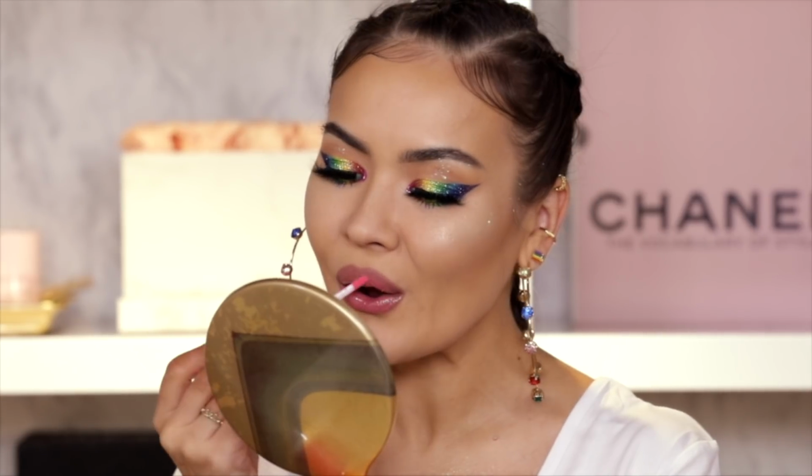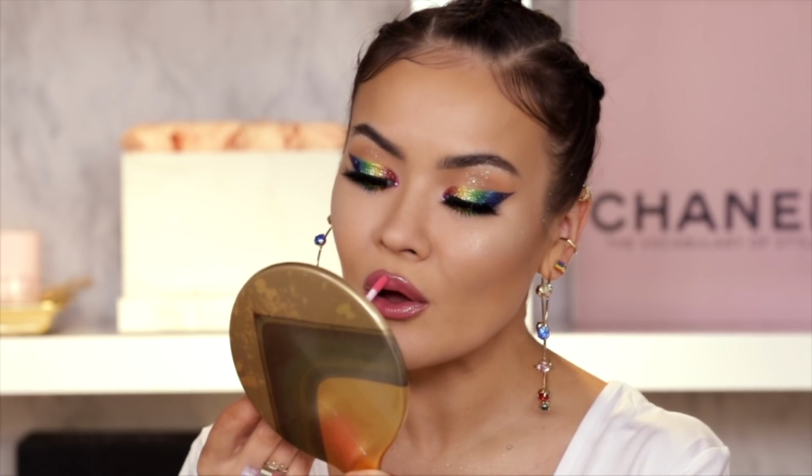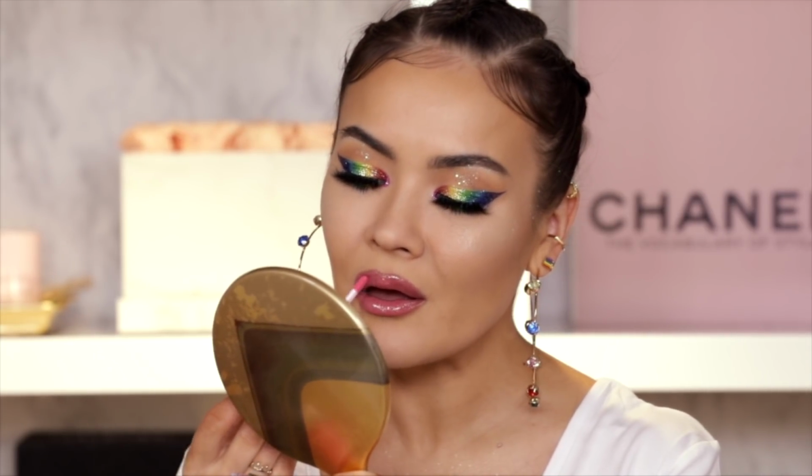There's definitely a lot of blue and purple happening and the darker colors are obviously a little bit more overpowering than the lighter. Love the fact that this is a plumping gloss too. And this applicator does not pick up a lot of product, so I keep on dipping. And the more you apply, the more pink it gets, which is exactly what I was going for.